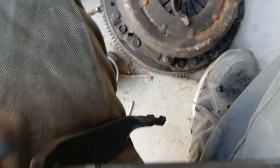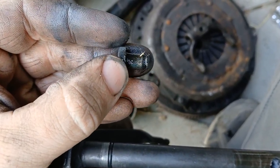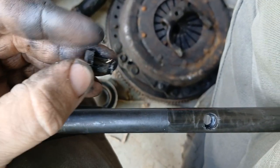So let's grab that. We all know that shoulders on bolts are supposed to be the diameter of the tips of the threads or larger. So let's set that in here.